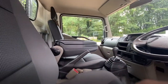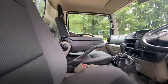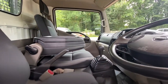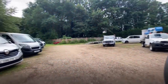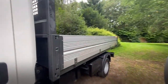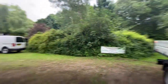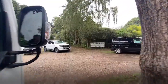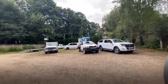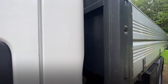Switch that off. There are 2 keys, as you can see. Alright, just put that in there. Hopefully I can try and tip the body forward to have a look at the engine one-handed. If not, I'll have to stop it and come back to it. Oh, it's got the lock on it. Bear with me 1 second, sorry. I don't think I'm going to be able to do this one-handed, but I'll give it a go.